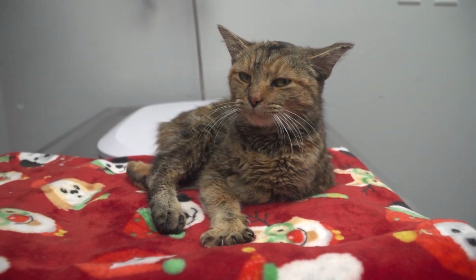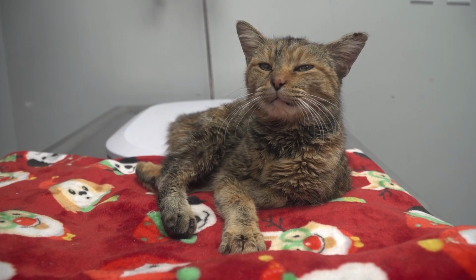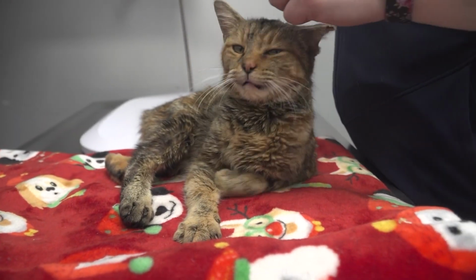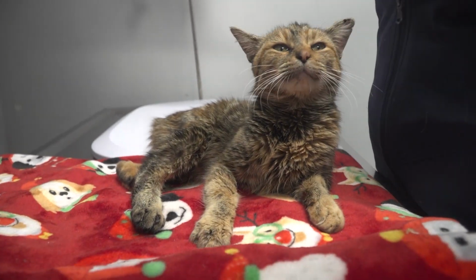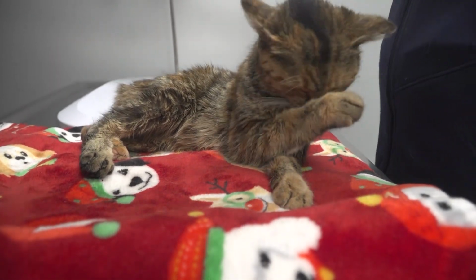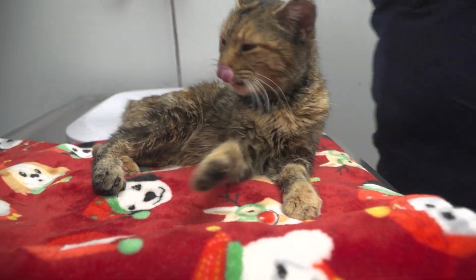So when she gets adopted, that microchip will then be transferred over to her adopters and she will now be an identified cat if she happens to get out or if she becomes an indoor-outdoor cat. Her adopters or her new owners will be able to identify her with that microchip.